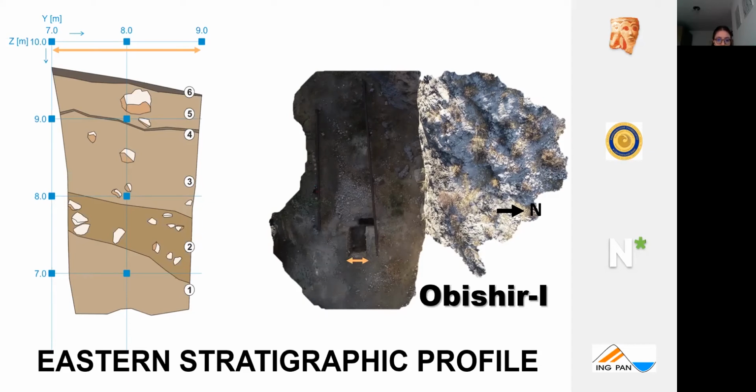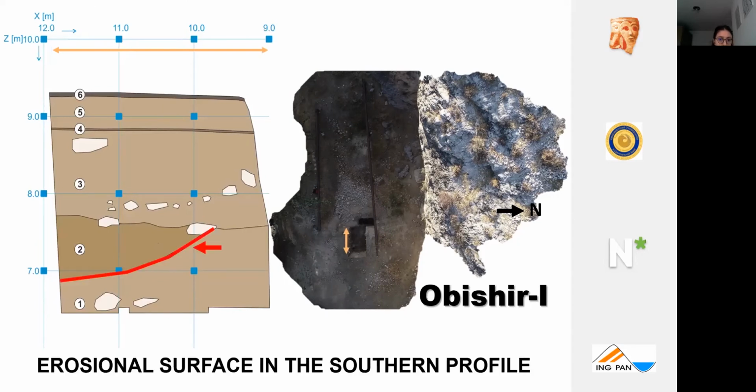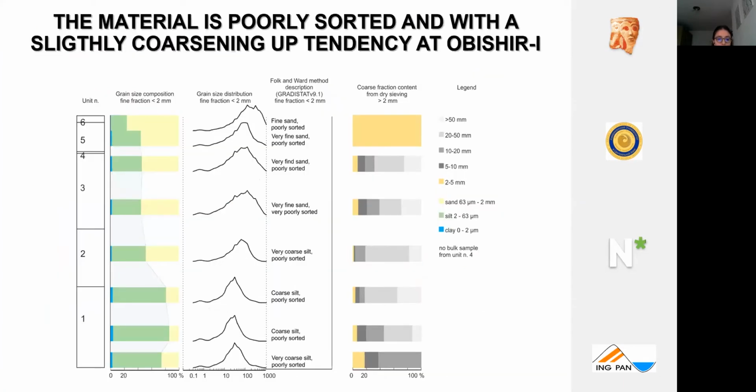And this is the eastern profile, Obishir 1 archaeological trench. And this is the southern profile. And we recognize an erosional surface at the boundaries between Unit 1 and Unit 2. Overall, we distinguished the 6 stratigraphic units from 1 to 6. 1 is the bottom, 6 is the top part of the profile. And also we collected bulk samples, namely, in particular, 8 samples, and we ran grain size analysis and basic geochemical analysis.